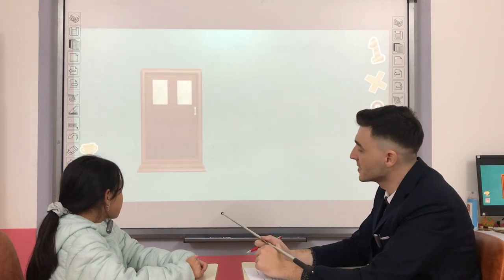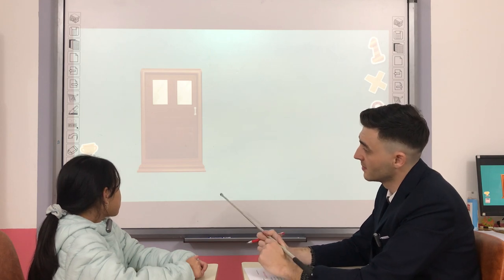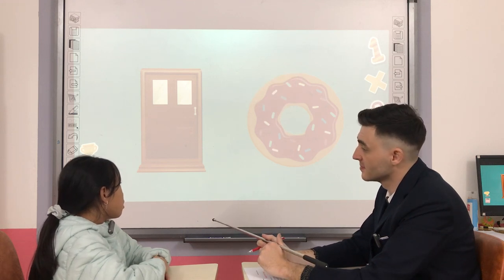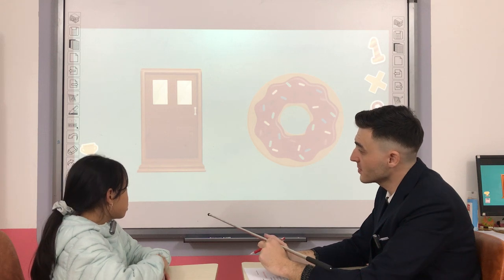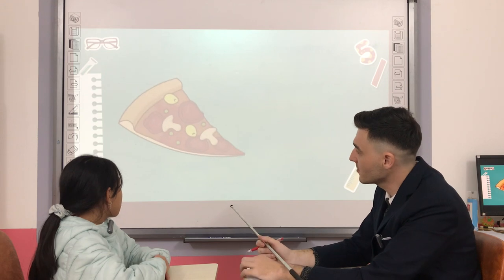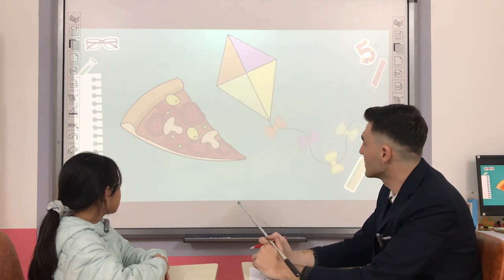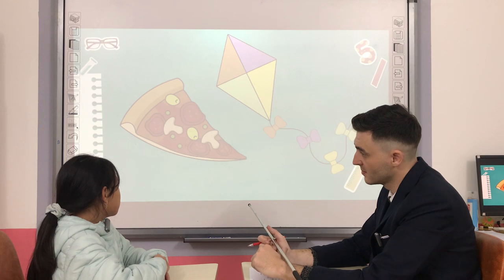What shape is the door? It is a rectangle. What shape is the donut? It is a circle. Okay. What shape is the slice of pizza? It is a triangle. And what shape is the kite? It is a lemon.